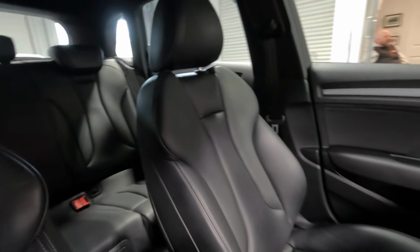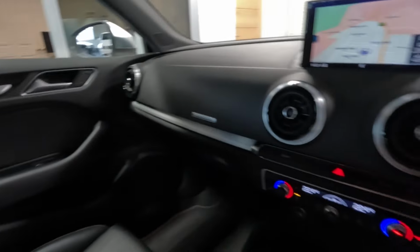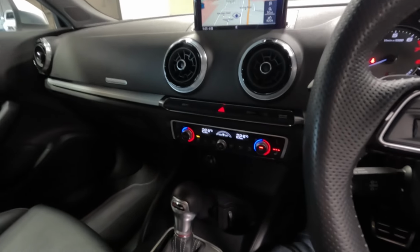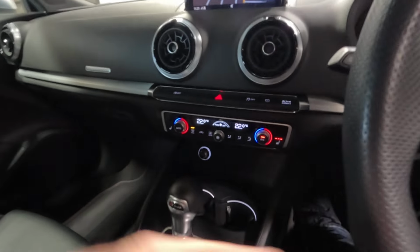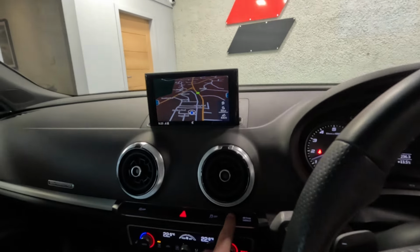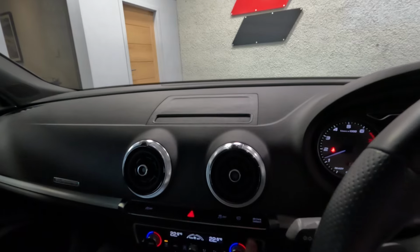but really high level, high standard of build quality in the Audi. I like the minimalistic design as well. This is all really cool. Put the interior lights on, see it all lit up. Got the dual zone climate, got your heated seats here as well. And if you want the screen away, you just hit a button and it disappears into the dash. Pretty trick.